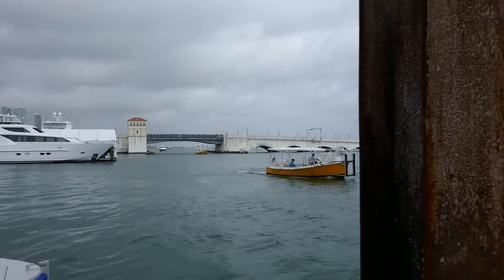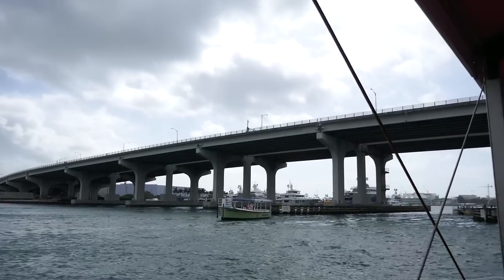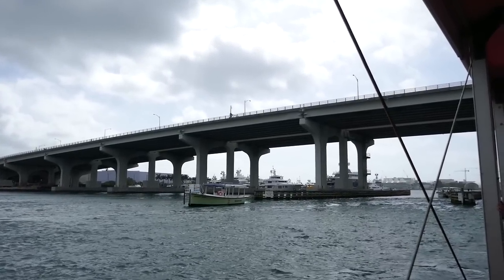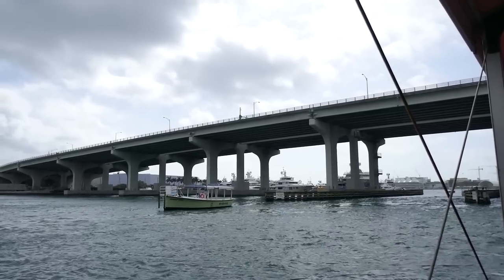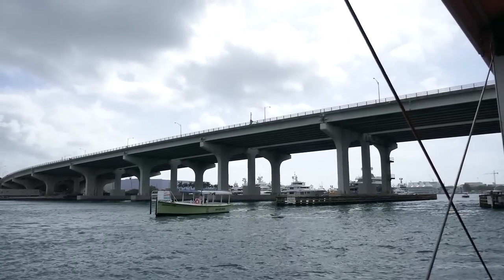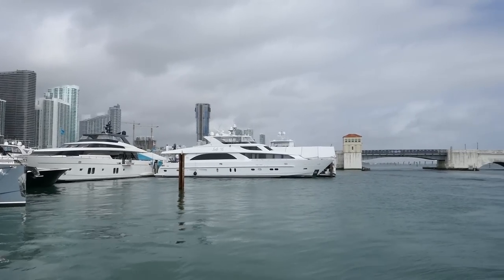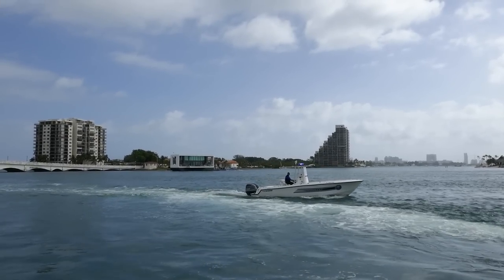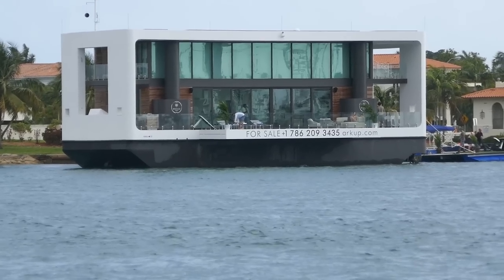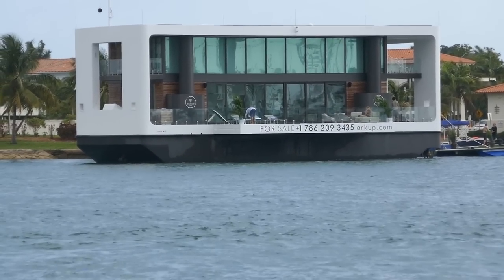And then going over this way to the right, that section over there, we see all those large yachts. That's Watson Island area. That's gonna be the super yacht section. They also call it Garden Isles Marina. So that's where I'm heading next. There's that floating mansion again. I gotta get a closer look at that one day.